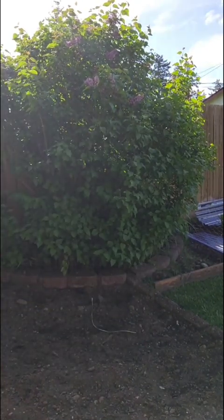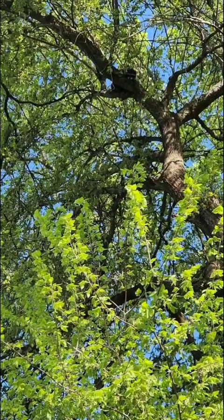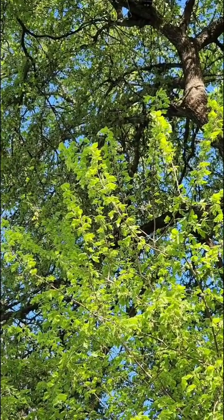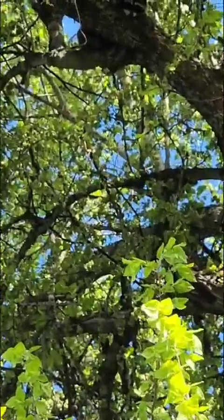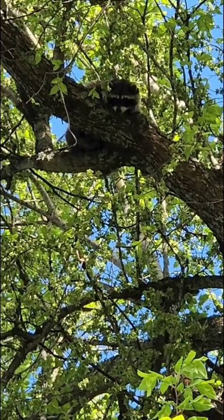I had noticed two raccoons up in the tree behind me, so I had to hurry and get my little chickens back in their coop for safety. It is 8:44 in the morning, and look, I had the chickies out. Now it's harvesting lilac, and we have a predator.